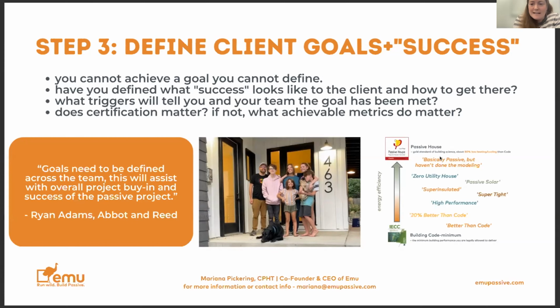One of the reasons we love Passive House is because it provides that set of metrics to actually go for. But for a client, that could be a number of different things. Maybe it's certification, but maybe it's some other metric of the Passive House process. And do you know what that is? Do you know what would make them view this thing as a success or not? What are the triggers that tell you and your team that this goal has actually been met?